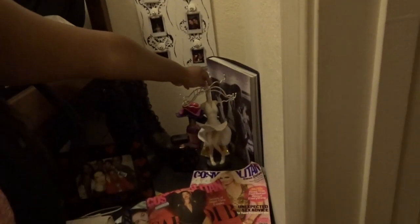Then I have these boots that I wore to the concert, which I didn't set aside because of that. I just didn't have anywhere to put them. It's a little dark in that corner, so you can't see them very well. I have this Marilyn Monroe jewelry holder that I still wanted to bring because it's so cute. And it was a yard sale find for $3. It was great. And then I have my perfume here.